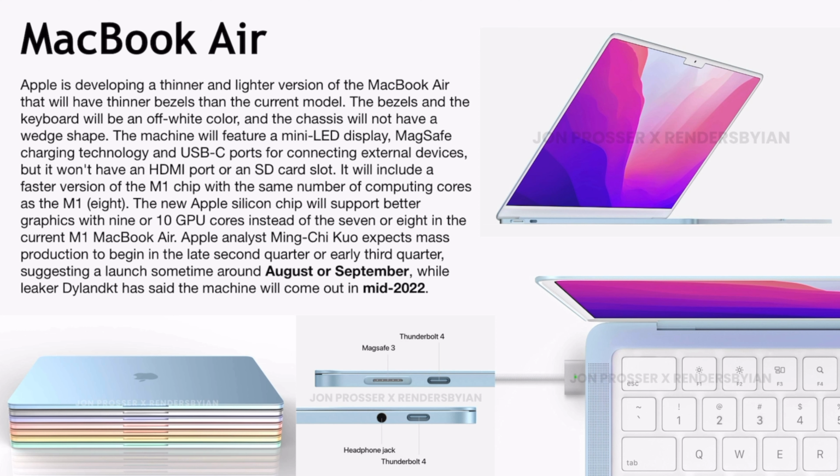The machine will feature a mini LED display, MagSafe charging like the new MacBook Pros, and USB-C ports for connecting external devices, but it will not have HDMI or SD card slots unlike the MacBook Pros. It will include a faster version of the M1 chip with the same number of computing cores as the M1, so 8. The new Apple Silicon chip will support better graphics with 9 or 10 GPU cores instead of the 7 or 8 in the current M1 MacBook Air.